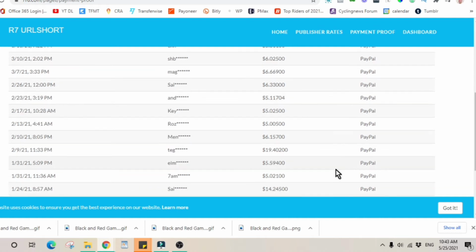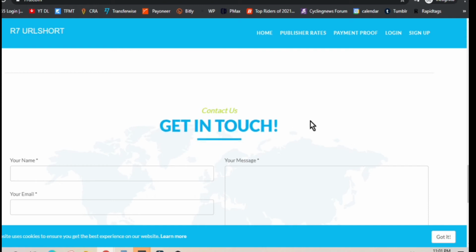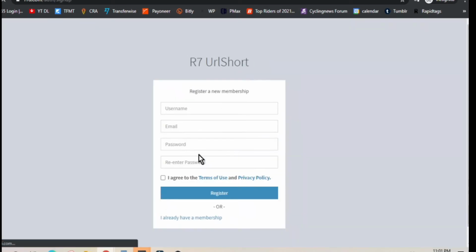You can cash out your earnings into your PayPal account, WebMoney account, Perfect Money, Payeer, and etc. once you've earned them. There are so many payment options to choose from. So, the first thing I want you to do is go back to the home page and click on the sign up button.